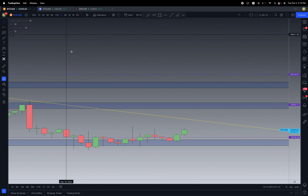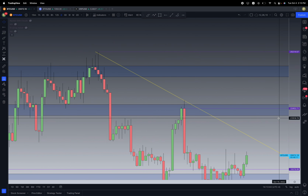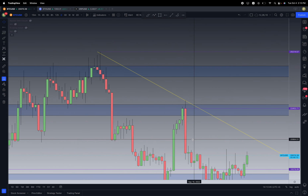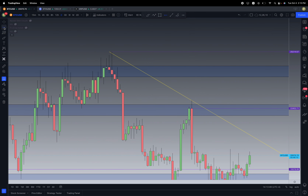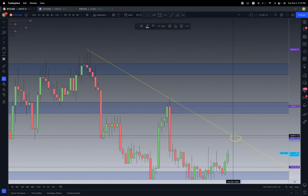So let's zoom in a little bit more, see where that level stands. See, we have support here, 20,800, right? So that would coincide. There's a confluence there with another area of possible resistance right here.